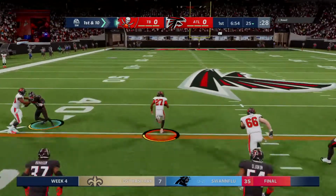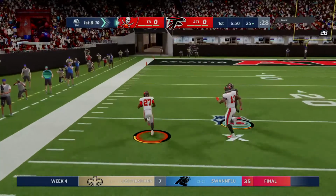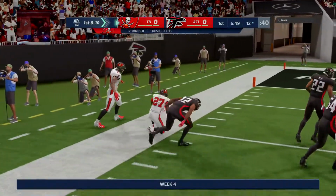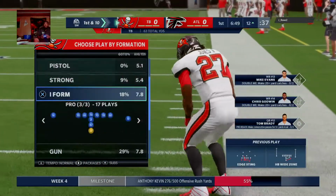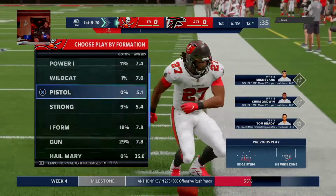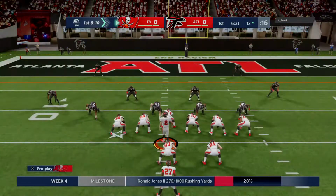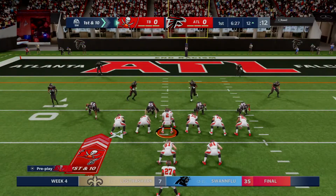Here's Ronald Jones, first carry for the USC man. And all the way down to the 12. Ronald Jones. A big play there on the first play of the game. 63 yards. First down. Well, welcome to the party. First carry of the game. How about that? And just think, as far as he's concerned, he's just getting warmed up.